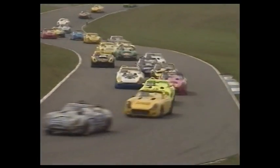Well, as ever, the packed TVR field thunders down through the corner into Craner Curves. We ride with Mark Preston. He started 8th. He goes around the outside of Grant Tromans, slots in behind Michael Caine. He's 7th. Michael Caine ahead of him in 6th place.